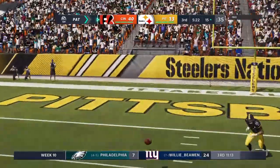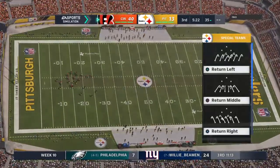And can you believe it? He misses another one, his third so far.